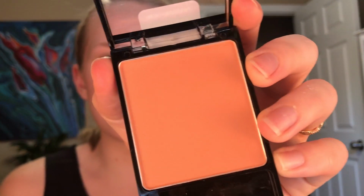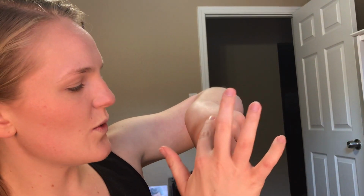Next, we are going to go in with the Color Icon blush in their new shade, Keep It Peachy. Oh man, they still include these cheap little brushes. Do you actually use these? Ooh, this is like a really pretty matte color. And then I'm going to swatchy swatch. Ooh, okay, okay. So not like super pigmented, but like, you know, decent, smooth.